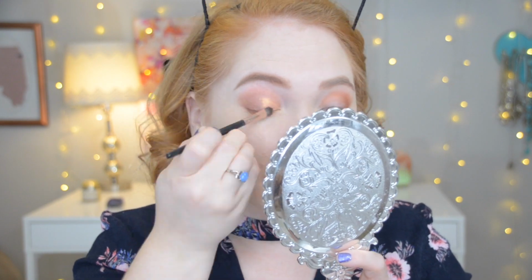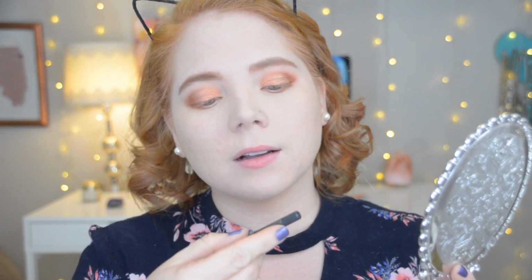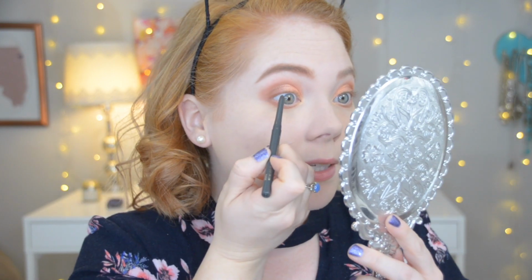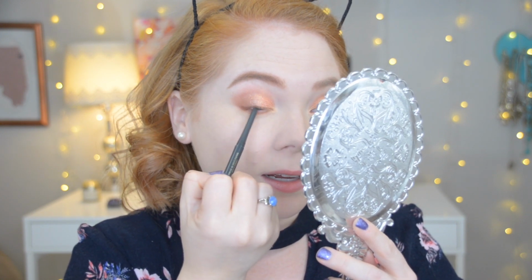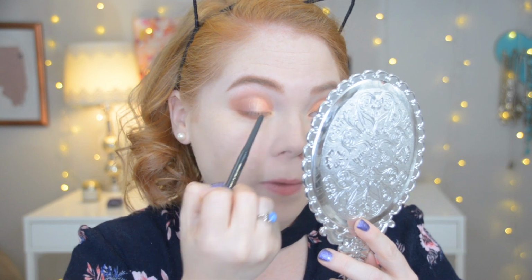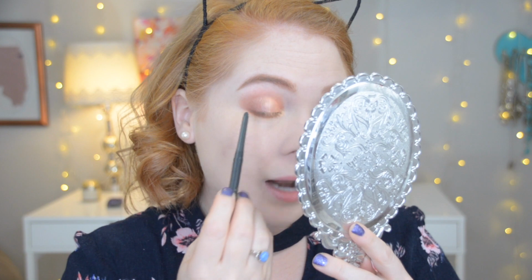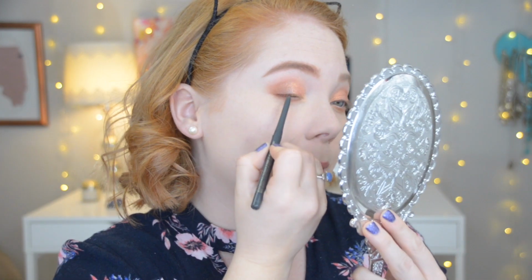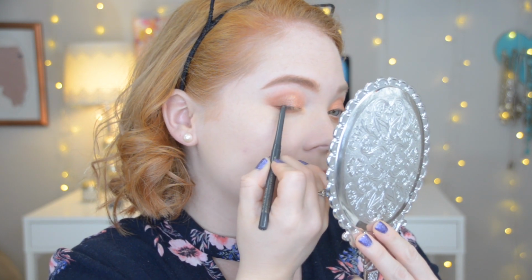Now it is time to tightline and to do some eyeliner with the Believe Long Lasting Eyeliner in the shade Mystic. And as a redhead, I always need something to tightline with because my lashes are so fair. I need to really fill them in before I go in with mascara. It was pretty creamy. Let's see how it behaves on the upper lashes. Okay, it's very creamy and opaque.